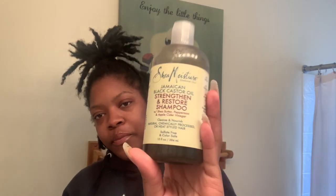I'm still washing my hair with the Shea Moisture Jamaican Black Castor Oil Strength and Restore Shampoo. Still using this, I swear by this stuff. And I am still following up with the Dr. Bronner's Peppermint Castile Soap. Right now it's in the lavender bottle, but I promise you guys, this is peppermint soap. I shampoo with this one first, and then I shampoo with this one second. I'm still not using conditioner, just because my hair is used to it now. So first things first, I'm gonna be washing my hair.